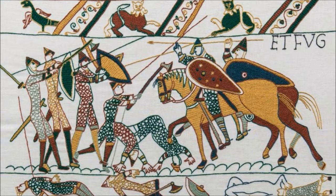The battle and the events leading up to it are very well known, and they are portrayed in the famous Bayeux tapestry, a copy of part of which is on display in the museum. The Bayeux tapestry is not the only tapestry that tells us about the Battle of Hastings and indeed its aftermath.